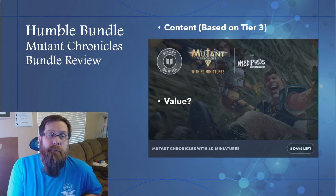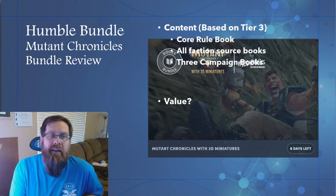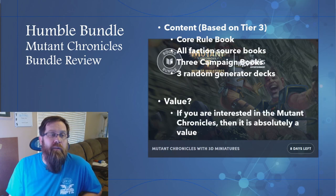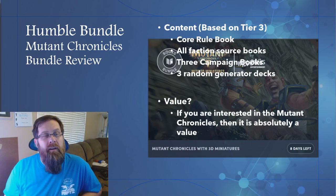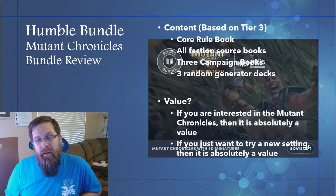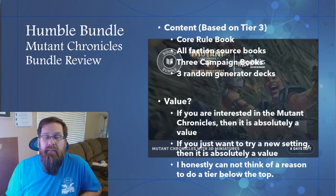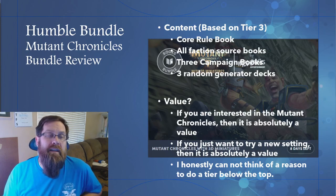So, for the content, you're getting, like I said, the core rulebook, all faction source books, 3 campaigns, 4 random generator decks. I made a mistake there. And as far as the value, if you are interested in Mutant Chronicles, then it is absolutely of value. If you just want to try a new system, it is absolutely a great value. And honestly, in my opinion, while they do give the 3 different tiers, I literally cannot think of a reason to not do the top tier.